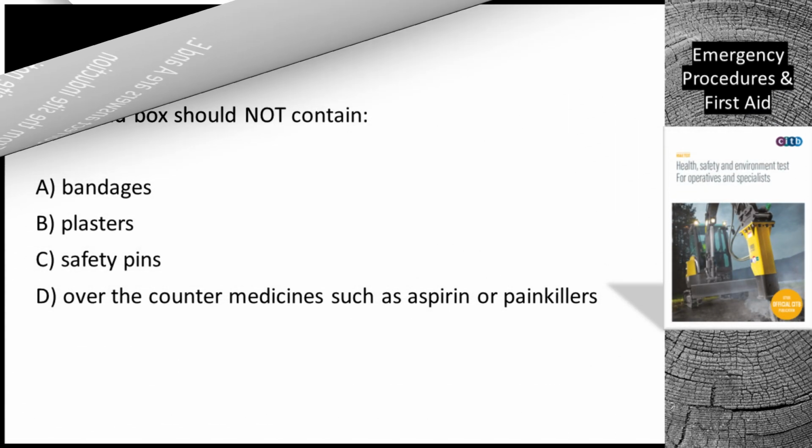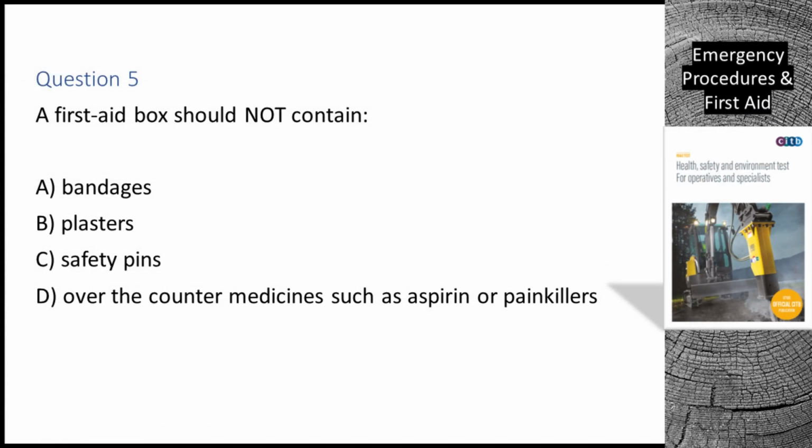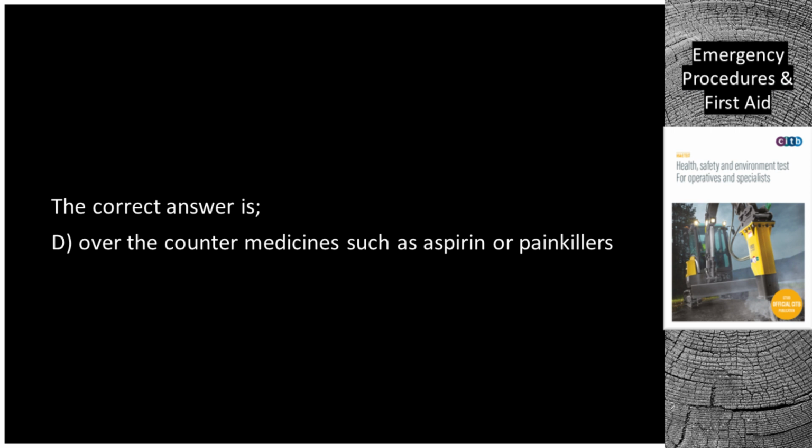Question 5. A first aid box should not contain A. Bandages. B. Plasters. C. Safety pins. D. Over-the-counter medicines such as aspirin or painkillers. The correct answer is D. Over-the-counter medicines such as aspirin or painkillers.